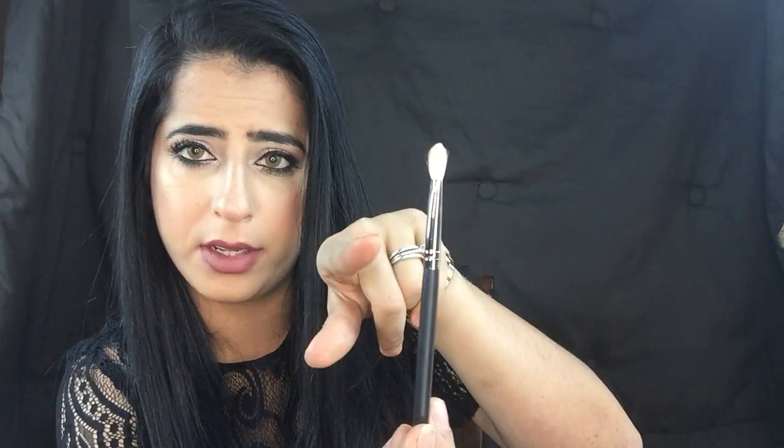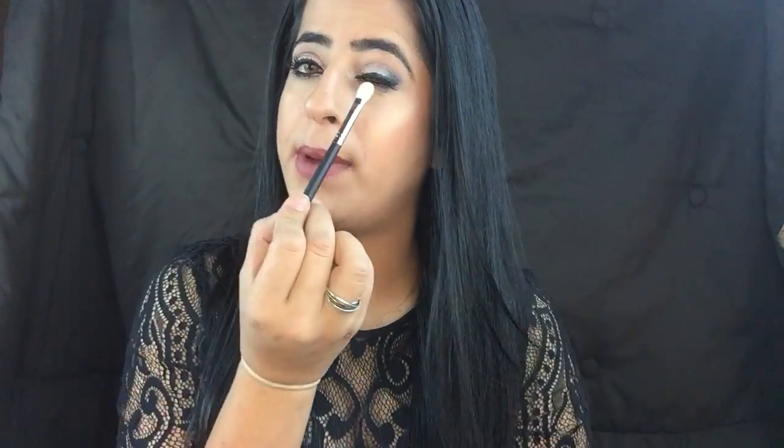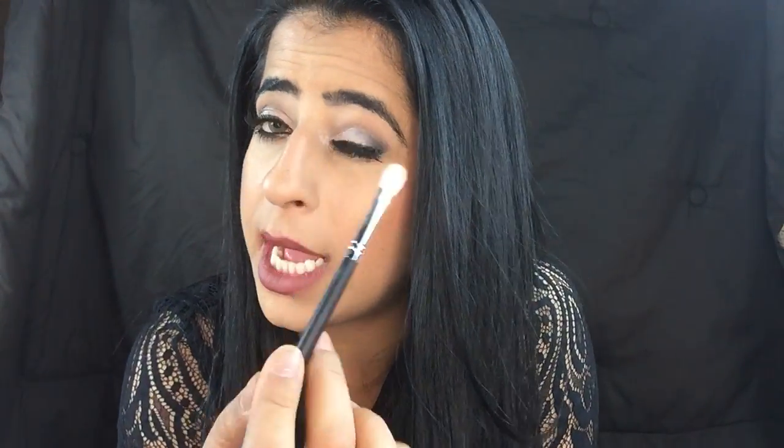This is a perfect brush if you're trying to go into the crease but not too far, or if you're trying to put light shadow, pack it on over here. This one works really well for it. It looks round, but it's actually more like this. There you go, that looks really good, I think. If I get out, we'll see it. Can you see it? Okay, you can see it. It's really good to pack it on without being too dense. It's still fluffy where you can blend it out also using the same brush and pack it on.